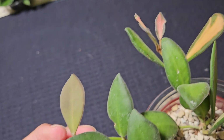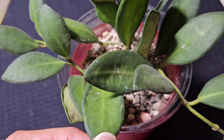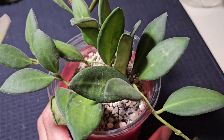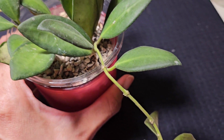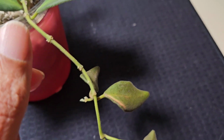So here's my question. Should I chop this back? I don't know. I might just leave it alone and just see if all the new leaves are going to come out with that beautiful variegation. What do you think? But yeah, I'm glad, because honestly I didn't think I was going to see much of anything, but I am getting quite a bit of growth here.